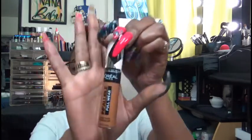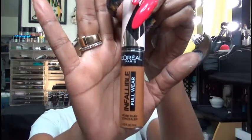Okay, the next concealer is the L'Oreal Infallible Full Wear Concealer. This is in the color 420 Coco, and this is what that product looks like in the packaging. I have used this already and I love it. It can really cover the dark circles that I'm starting to get under my eyes. I can also use it to do spot treatments, and if I really want to, I can use it as a foundation as well. I really like that concealer.